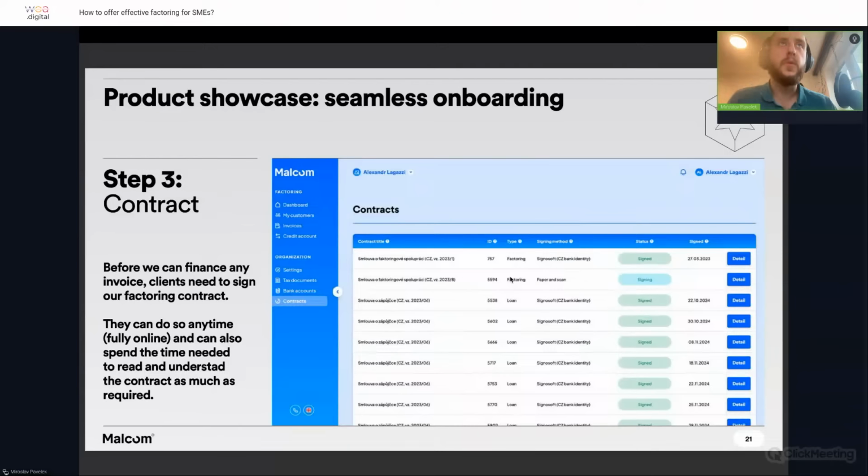On this, one thing I want to mention is, as I told, that the system should be transparent. It's also why we are transparent. That means before we finance any invoice, clients need to sign a factoring contract. However, the contract can be signed anytime. It can be done fully online, and they can spend as much time on the contract as they want. There is no pressure on them. And here, on this screenshot, you can see they can have multiple contracts. They can look at how it looks historically, compare it. So again, it's fully transparent.